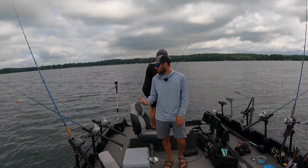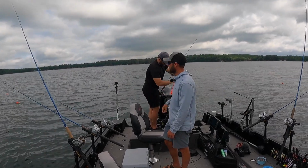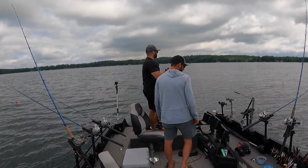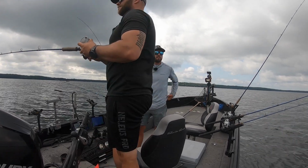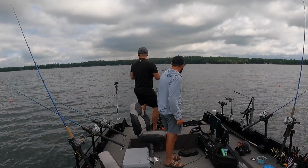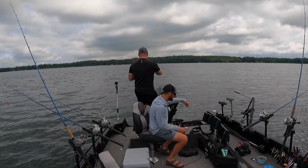The pattern changes quite a bit when you get these big bug hatches. A lot of times these big bug hatches are the first thing that really pushes fish out of structure for the season. So you see this get a little bit better and a little bit better as the season goes on. And obviously today, they're all over this stuff.